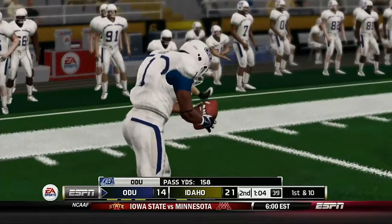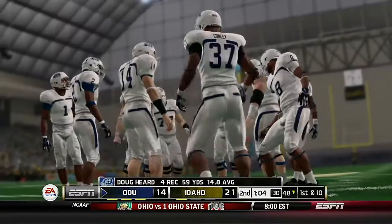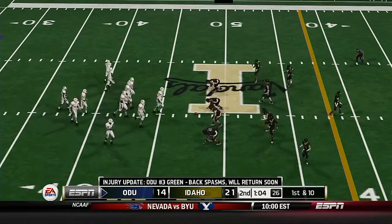Hauls it in as he's pushed out of bounds. That's a gain of 15 on the play. That makes it first and 10. First down, 10 yards to go. Ball on their own 48.